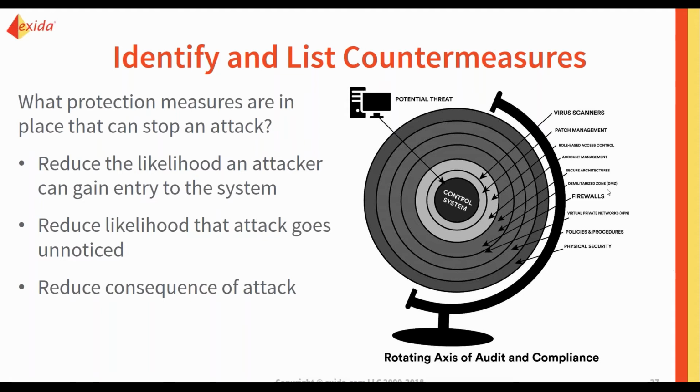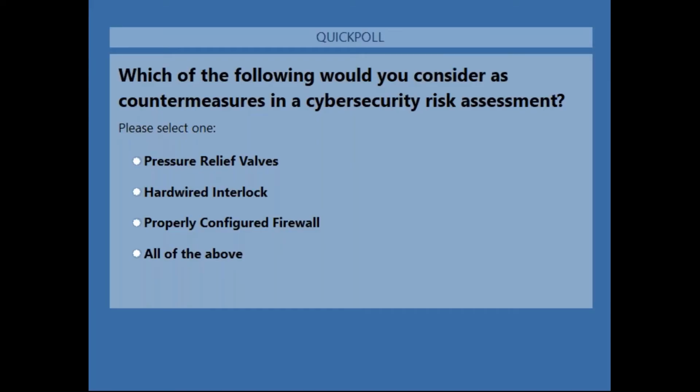So if we think about these three categories, I'm going to pull a question that we had from our detailed risk assessment webinar. But it's basically which of these different options, the pressure relief valve, the hardwired interlock, or the firewall, what ones could potentially stop an attack from occurring, reduce the likelihood that the attack goes unnoticed, or reduce the overall consequence of the attack. So please just take a second once the poll pops up to determine which of those would be countermeasures. So we'll give that another 20 or so seconds, and then we'll review the answers and see what people are thinking.